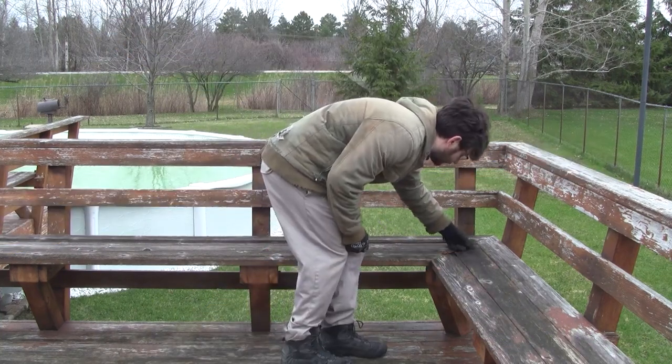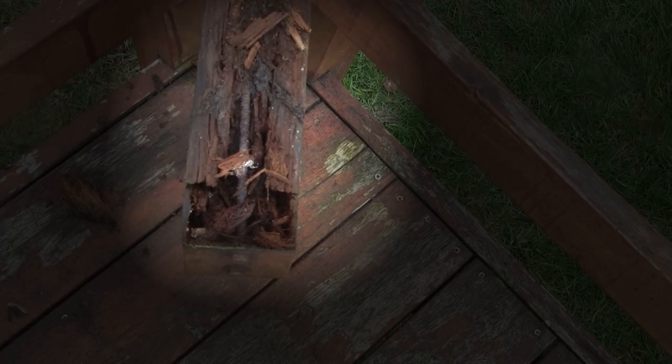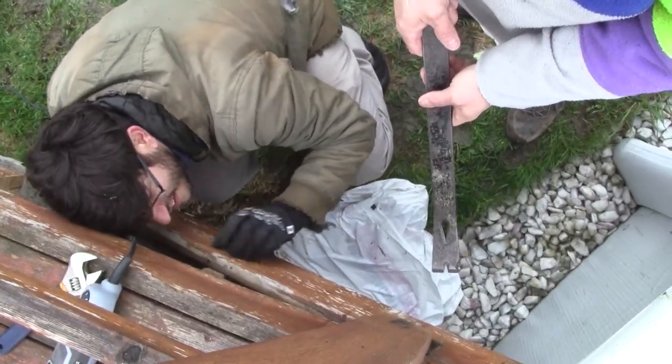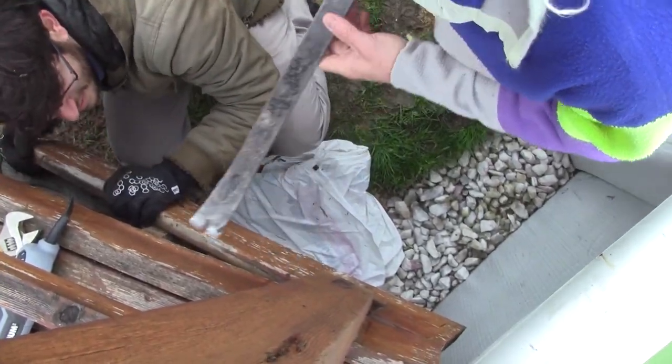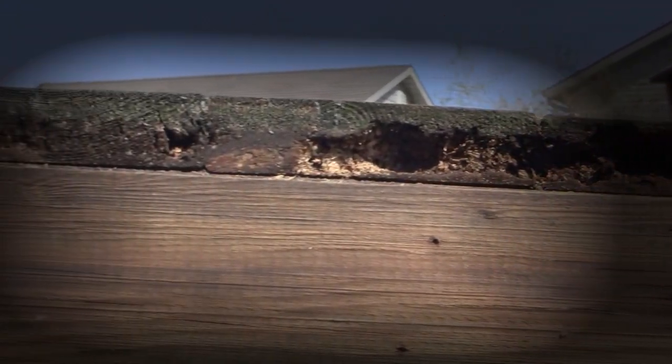But in real life, it's more like a nightmare. That's when we decide to remove a few pieces of the pool deck. The more we do, the more we find rotten wood. It's awful.